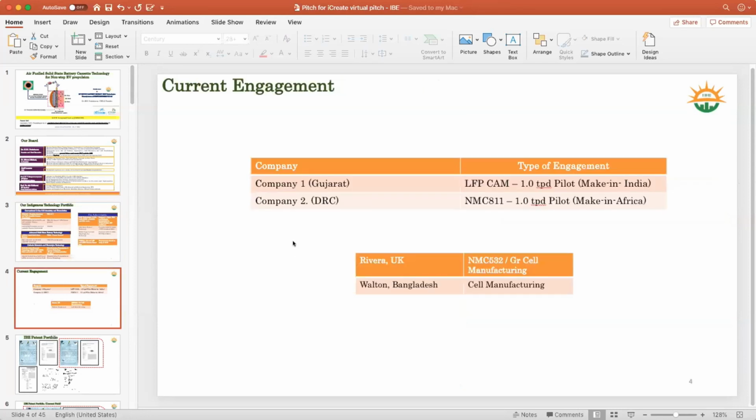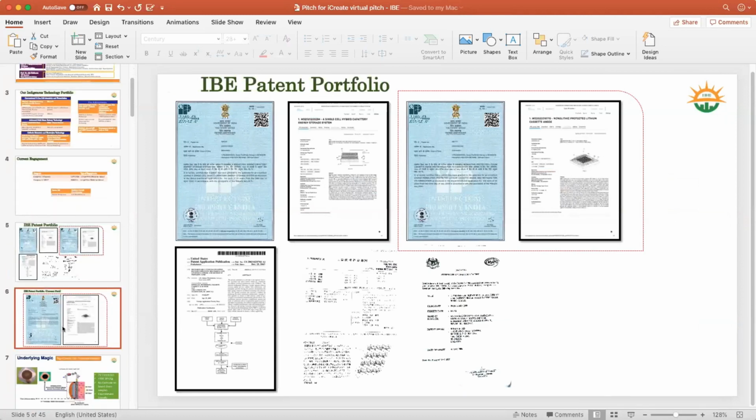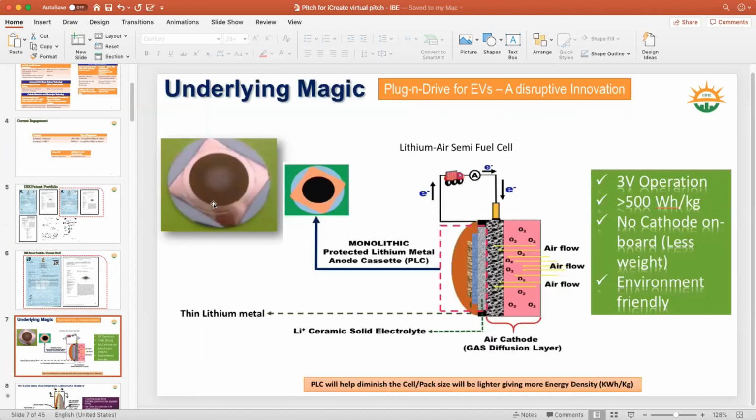And for current engagements, we can't disclose the company names. One is in Gujarat, one is in DRC, that is Congo, where we are setting up a pilot for LFP in India and NMC 811 for the Congo manufacturer, an Indian miner in Congo. All right, so this is the patent portfolio, with several patents, and this is the particular patent I'm talking about, granted in December 2021, quite recently, and this is your PCT filing. And yes, this is the cassette I'm talking about.